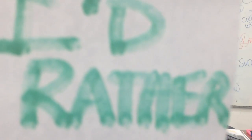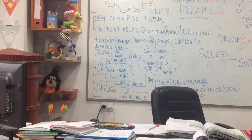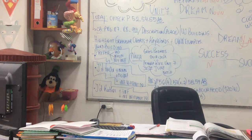I'd rather go with you, not with him. I'd rather finish this exercise now. This is infinitive without to. Okay, is it clear? So you divide the paper in three and you write your own examples. And then you go to the activity book and you highlight the grammar chart. Okay, but write your own examples first.